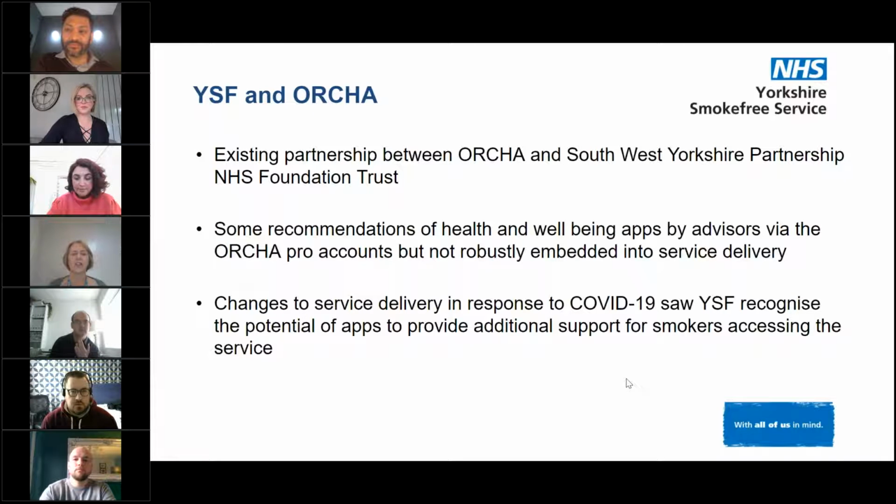We were very fortunate in that we already had an existing partnership with Orca through our organisation Swift. Every service member had training on how to use the Orca Pro accounts, how to recommend apps to service users. But as has already been mentioned by Christian and Crystal, it's a bit of a culture thing, and which apps do we recommend, which are the good ones.